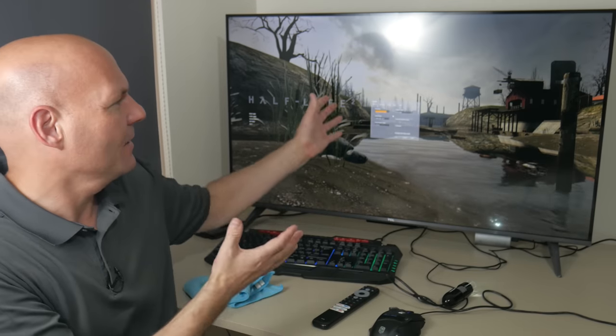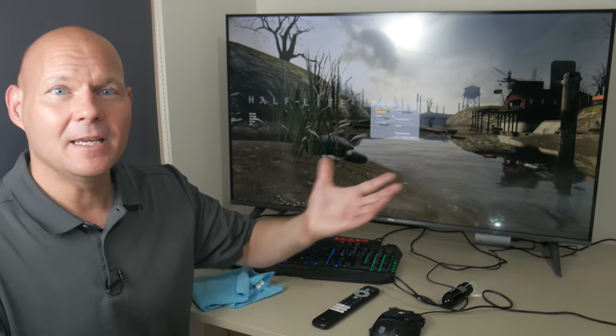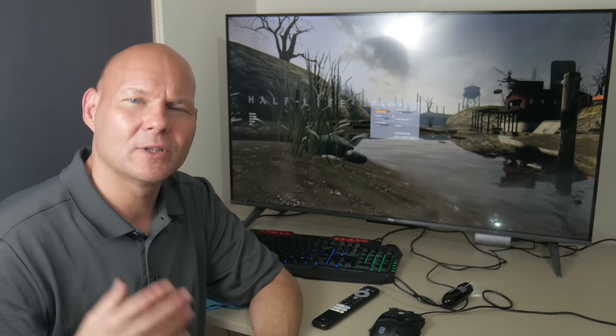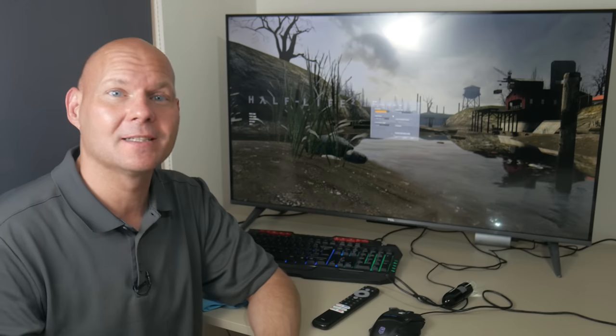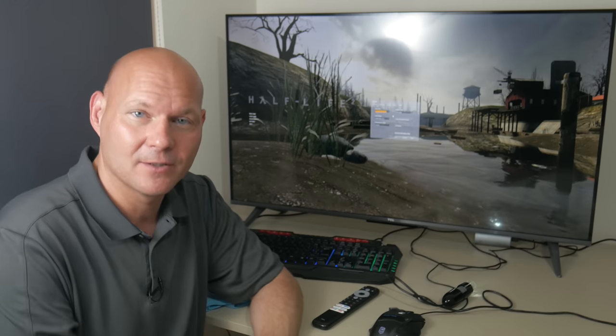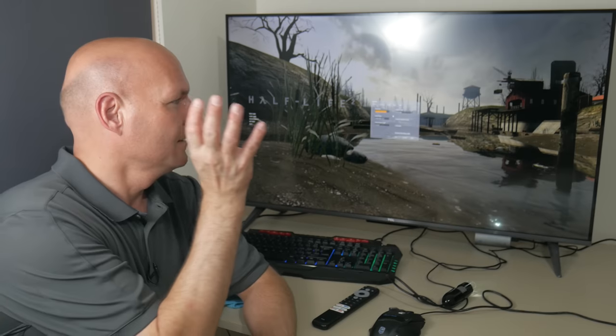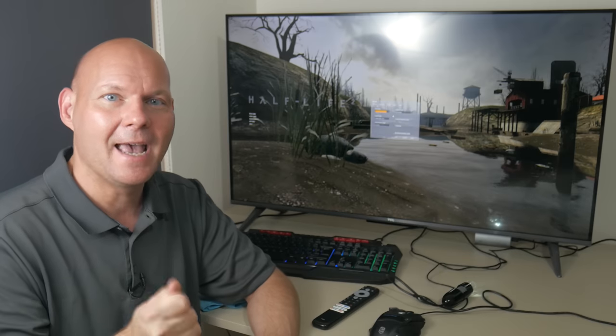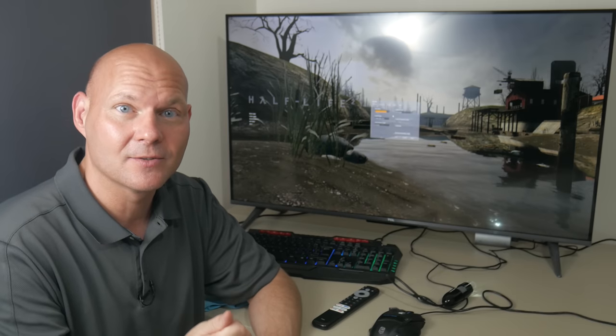Here we have Half-Life 2 running at 4K, and the image is beautiful and we're getting excellent performance. But if you're playing some more demanding games, you will quickly find that an average video card might struggle at the 4K resolution. Also, this panel in this TV is a VA panel. It has some challenges with viewing angles.